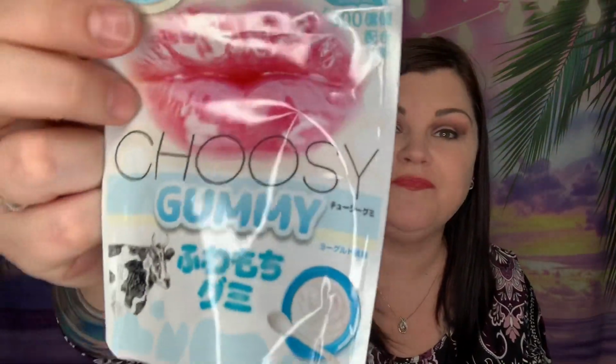It doesn't tell you how many to take. Some is like 2 a day, but I also take vitamins for my hair, nails, and that kind of thing. So I'll just have like 1 a day with them. But they taste good, they smell good, and they're really cute being lips. And that is a cute packaging. That is really cute. Okay, you guys, so that's cool.